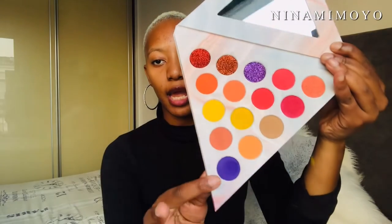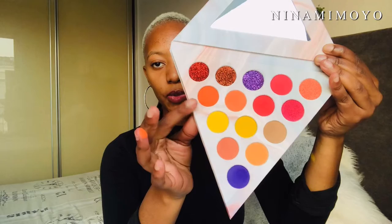Let's try out the orange. So I basically swatched this color, I swatched this one and now I'm swatching this one. I'm just trying out this orange, swatching the other way just to see. So this is what it looks like. It's also pretty light. I think it's also something that you probably need to keep applying to get that color that you would like.